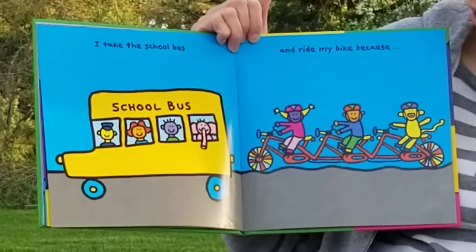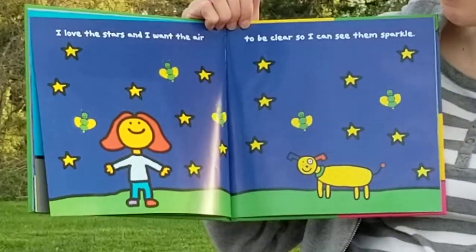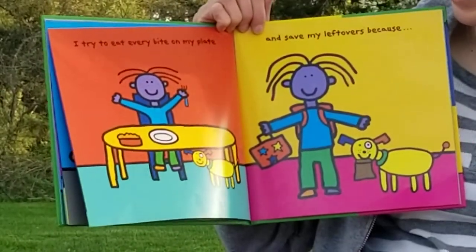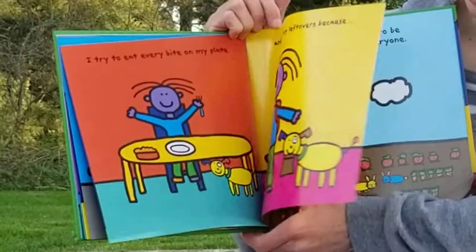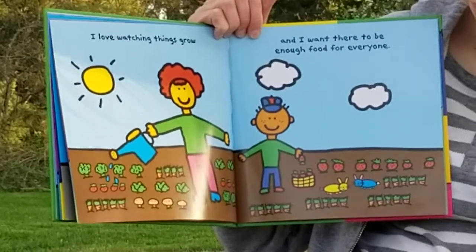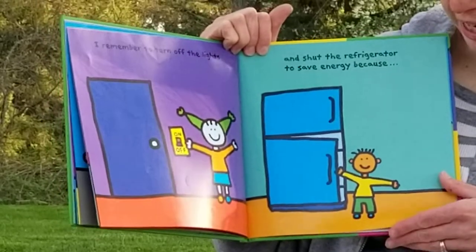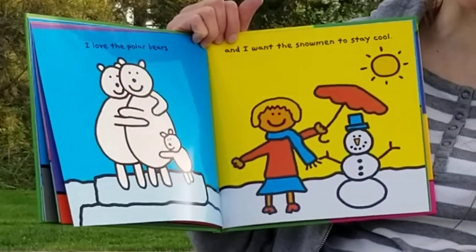I take the school bus and ride my bike because I love the stars and I want the air to be clear so I can see them sparkle. I try to eat every bite on my plate and save my leftovers because I love watching things grow, and I want there to be enough food for everyone. I remember to turn off the lights and shut the refrigerator to save energy because I love the polar bears, and I want the snowmen to stay cool.